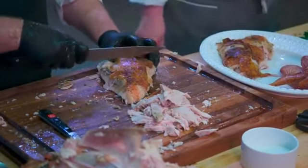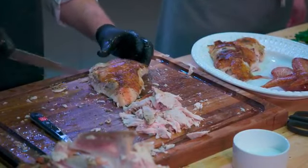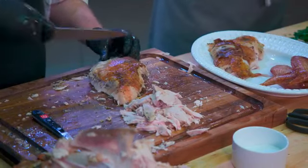Absolutely. So I'm just slicing the turkey now, and again, using long strides. This is why this knife matters so much. If your skin is not as crispy as you want it, I think this one is perfect.